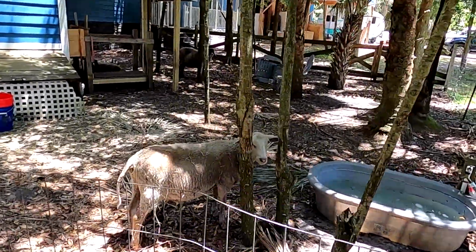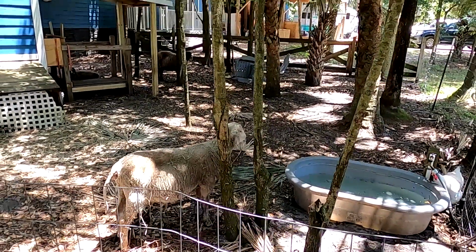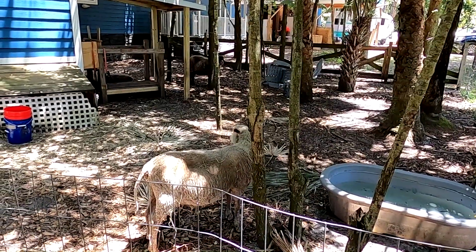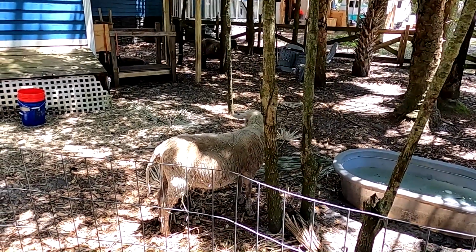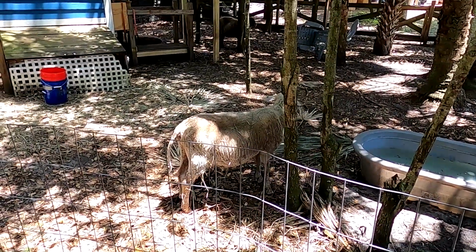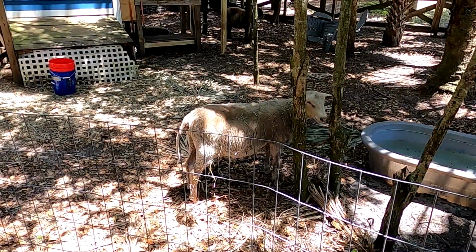Let's get over the fence. There we go. This is the Owasso sheep and an East Frisian. They're in together. We have the East Frisian as a male, the other two are female ewes. And we have them together hopefully to have some babies.